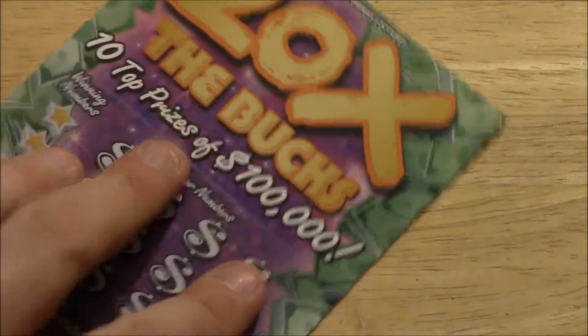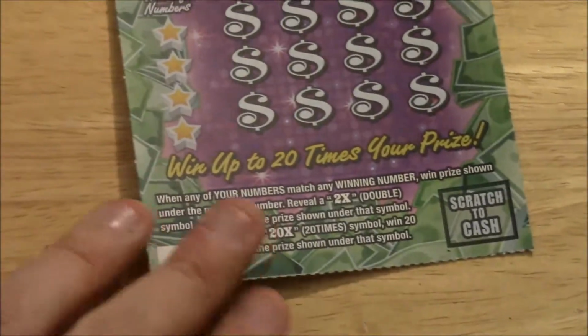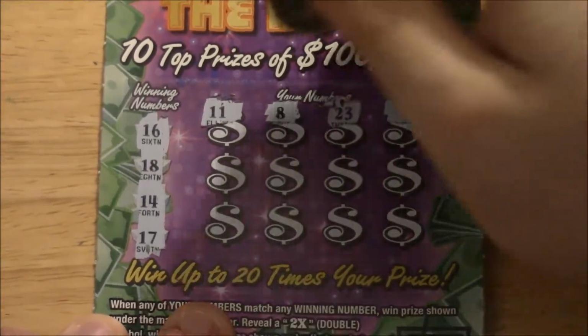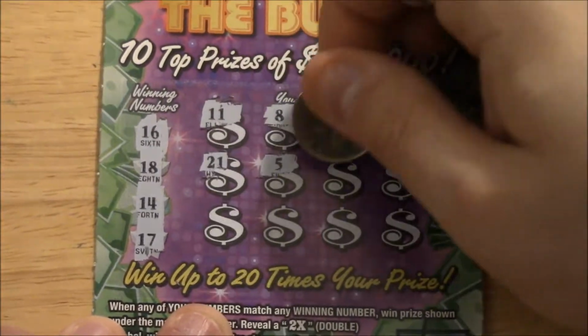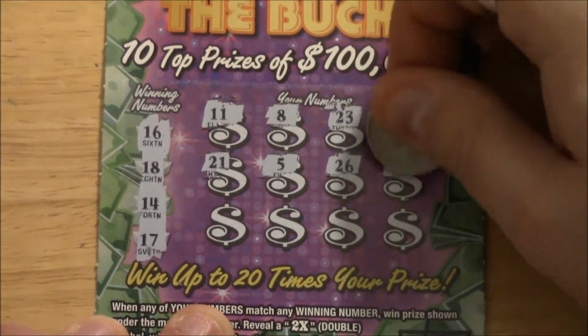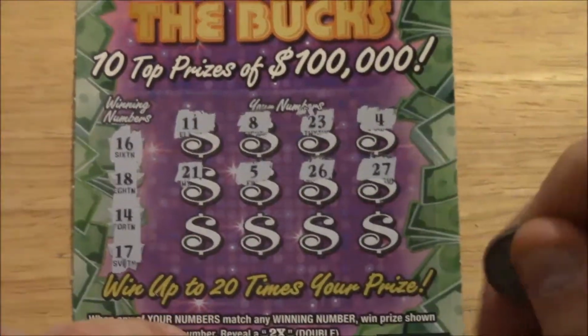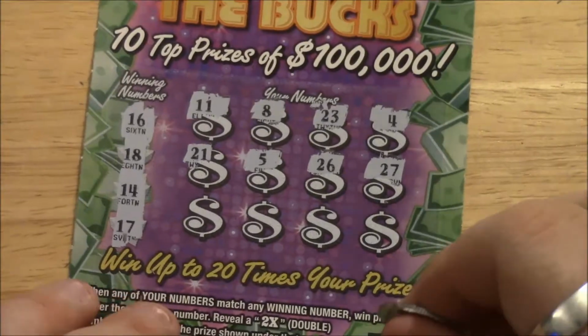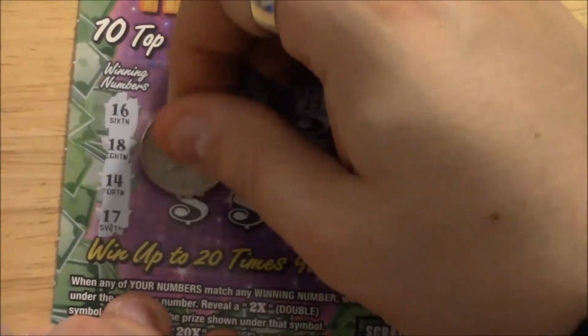We move to ticket 38. We have a couple more here. We have 38, 39, and 40 to go. So 16, 18, 14, and 17, 11, 8, 23, and a 4. Nothing in the first row. 21, 5, 26, 27. The only one that's been close has been 11, because it's the only one in the tens that has been close to that.